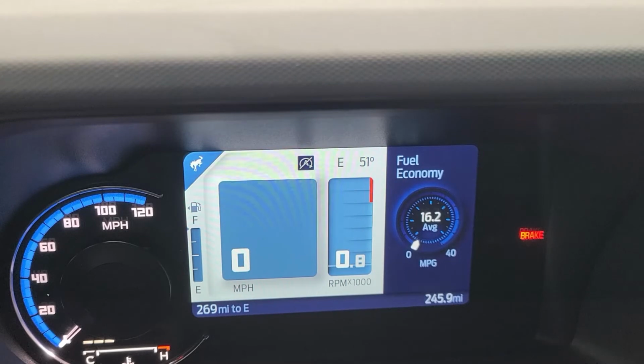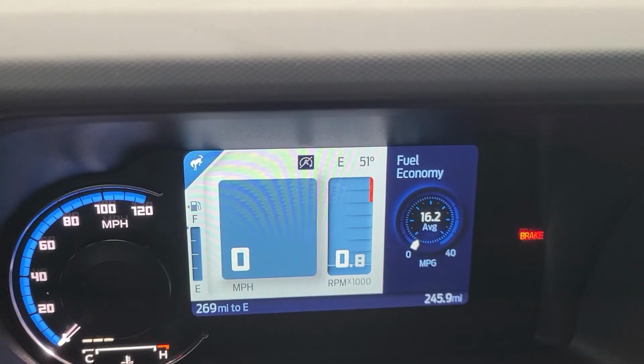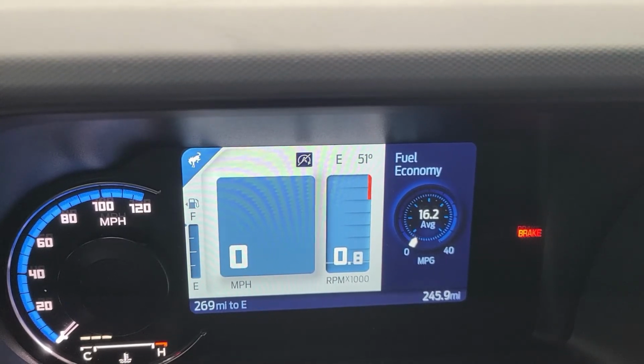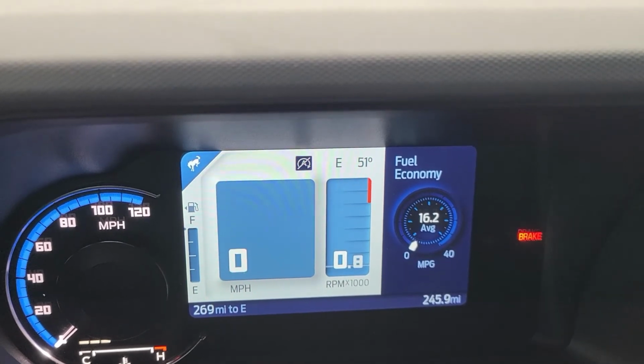I'm not going to do the math on the calculator right now because I'm in a car and I just don't want to. You guys can tell me, but the car is supposed to just do the math for you. It says I'm averaging 16.2 miles per gallon. In my opinion, that's pretty bad for a 4-cylinder.